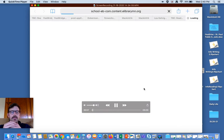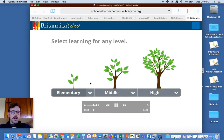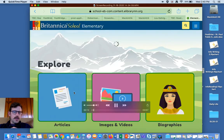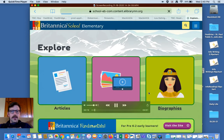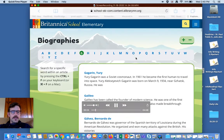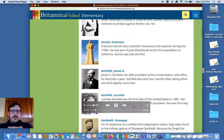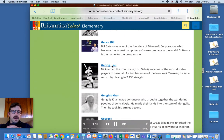In Britannica, it's going to open up and I like to go into elementary, because elementary actually includes sixth grade. And Britannica is kind of cool because it has lots of different categories. I'm going to pick biographies and I'm going to pick the letter G. So this will give us some names that you may recognize. Lou Gehrig. I pick him.